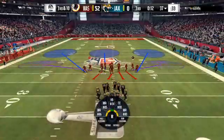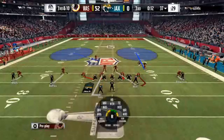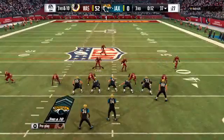The Jaguars on third down. It's been a problem. Just 1 for 7 thus far. This is 3rd and 10. And the D looking like they may blitz.